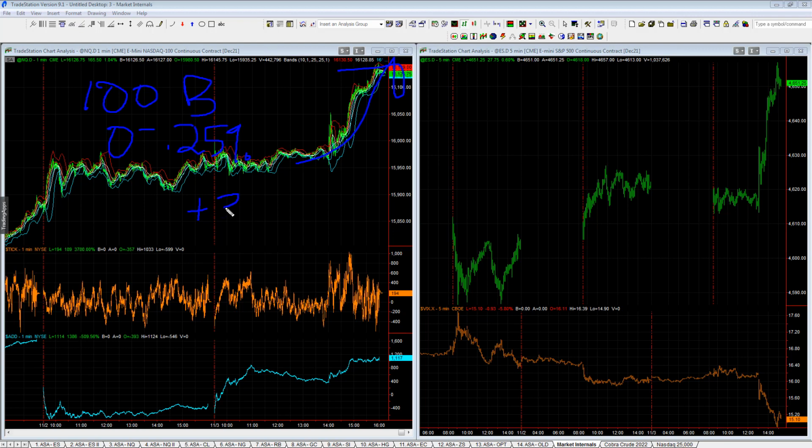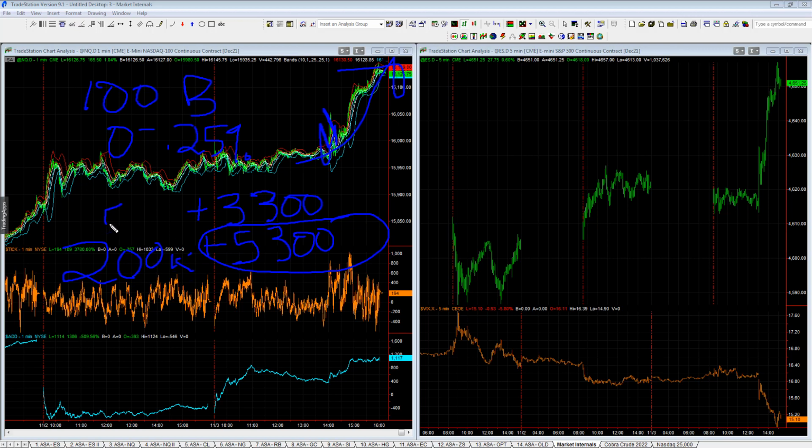The 50K portfolio was up 3,300 on the day, brand new equity peaks, and the 200K was up 5,300 on the day, taking advantage of that as well. We had some trades getting stopped out. Would have been much higher on this, but some of the trades got stopped out during this whipsawing price action. And so 200K up on the day, nice gains. Some of you are trading both of these, so good gains overall in both of these portfolios. Let's go over the trades on the day.